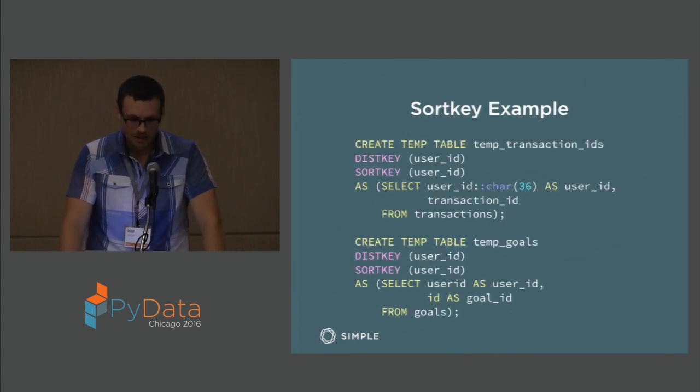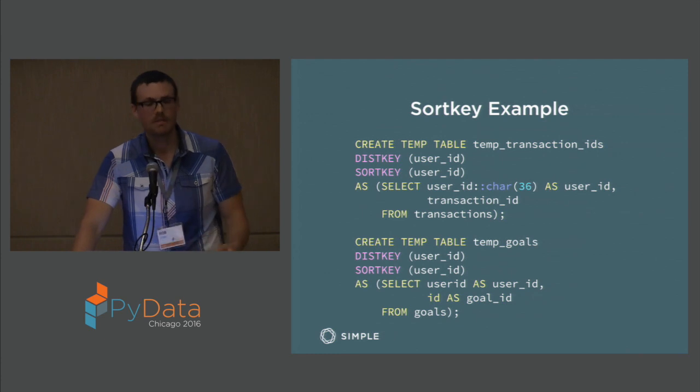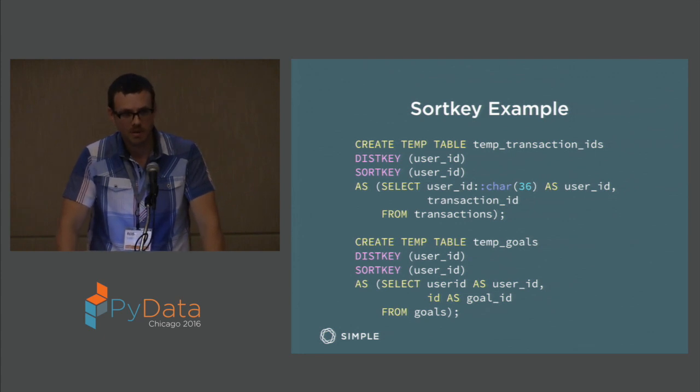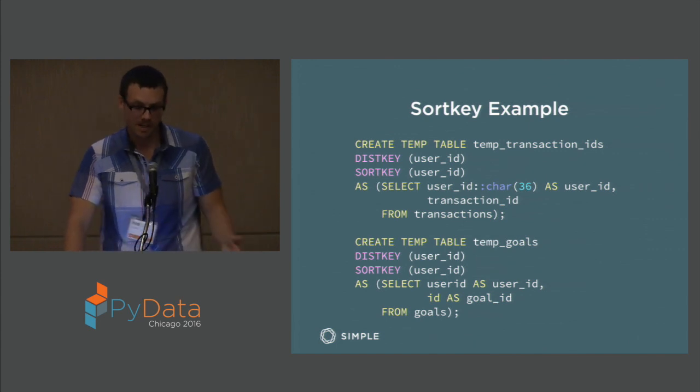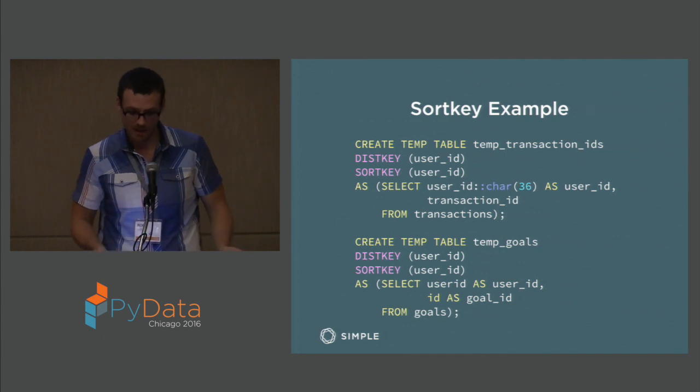So to move on with this example, here's an interesting fix. Redshift lets you create temp tables, and it's actually really cheap and fast to create temp tables that have different data distributions and different sort keys. In this case, we're creating two temp tables, one with transactions, one with goals, both distributed by user ID and both sorted by user ID.